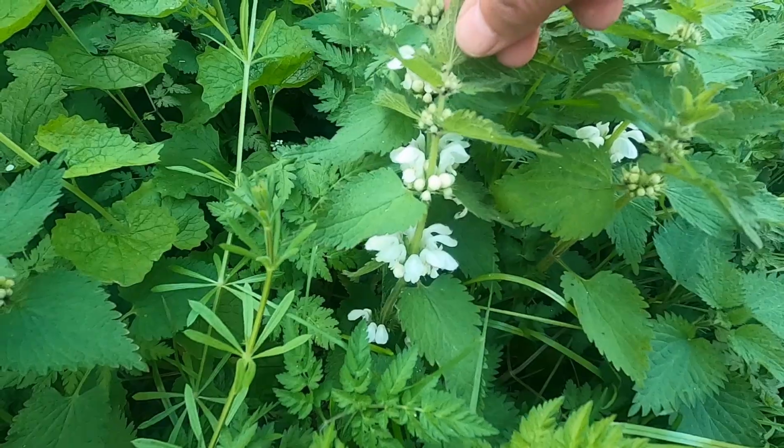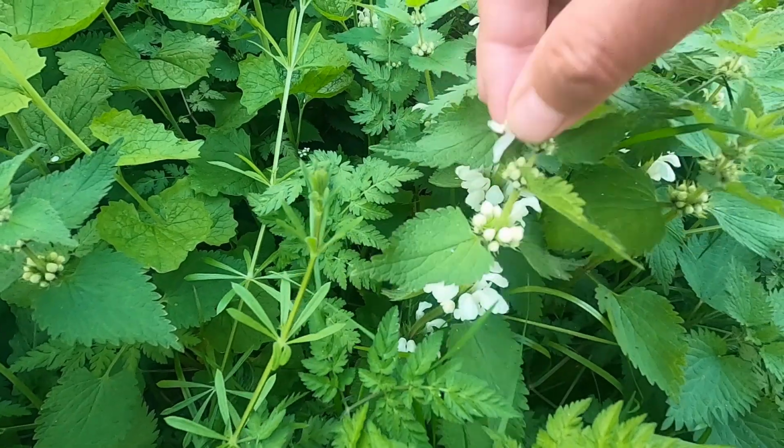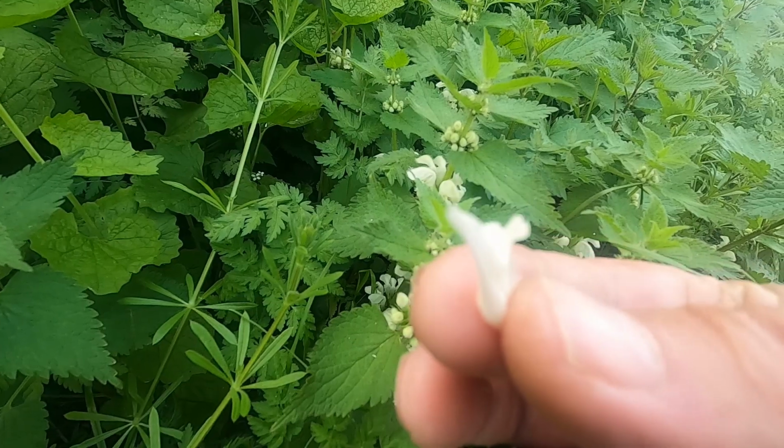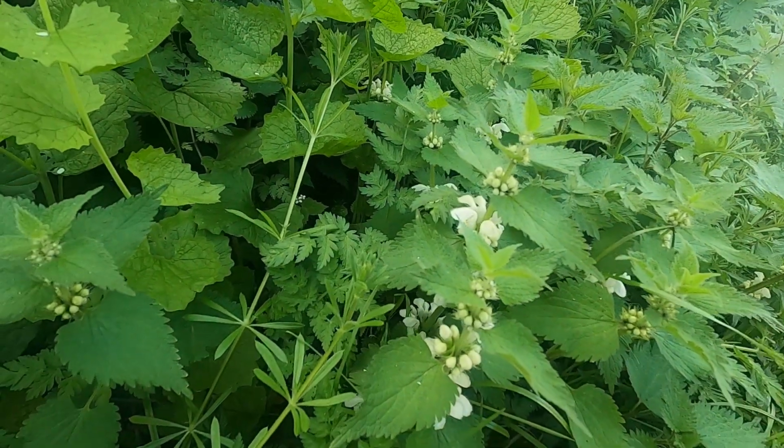Next to that growing is the dead nettle. Now these have no stingers, and as a kid we used to pull off the little flower pods and suck on the end of them. There used to be a sweet sort of honey taste coming out of them.